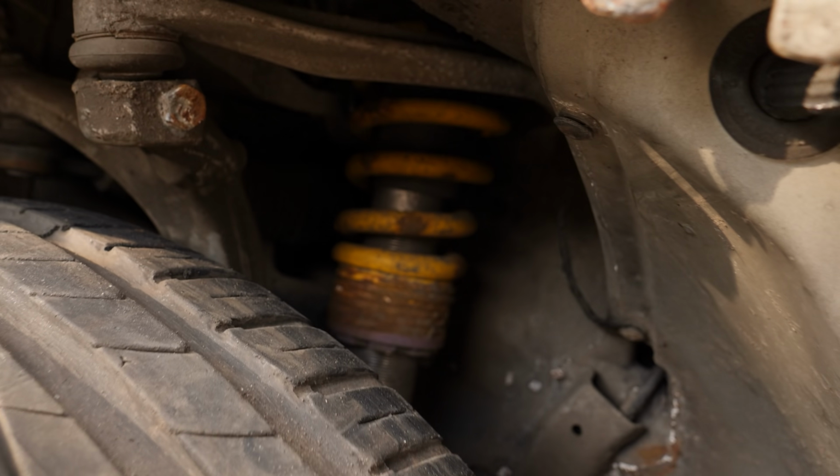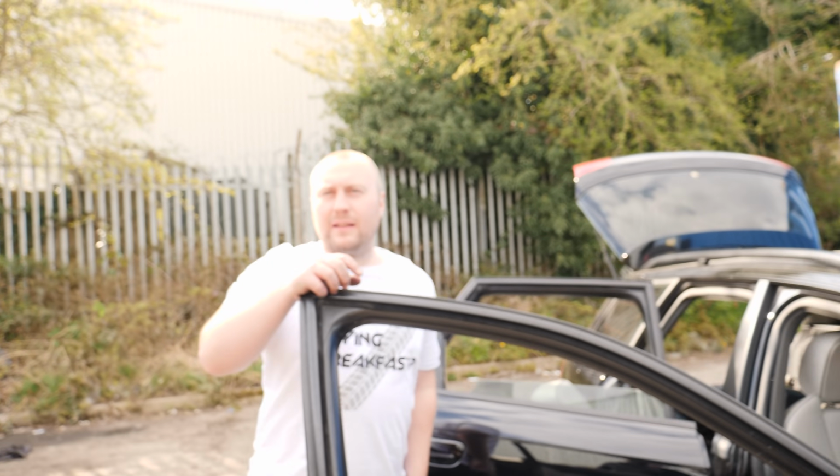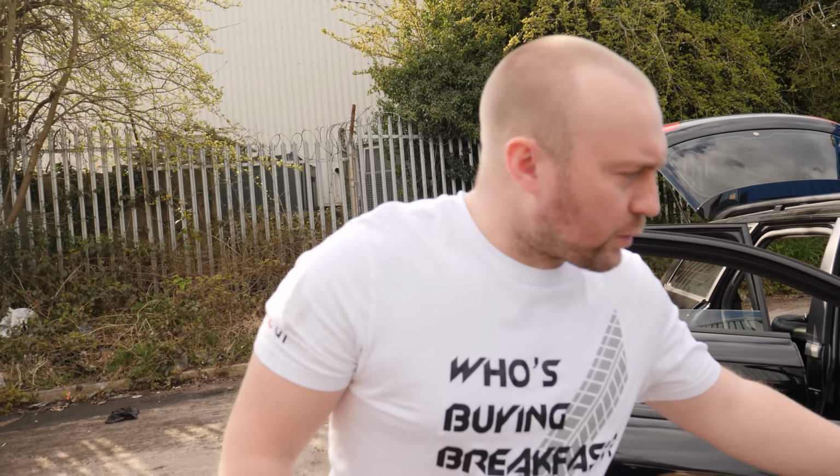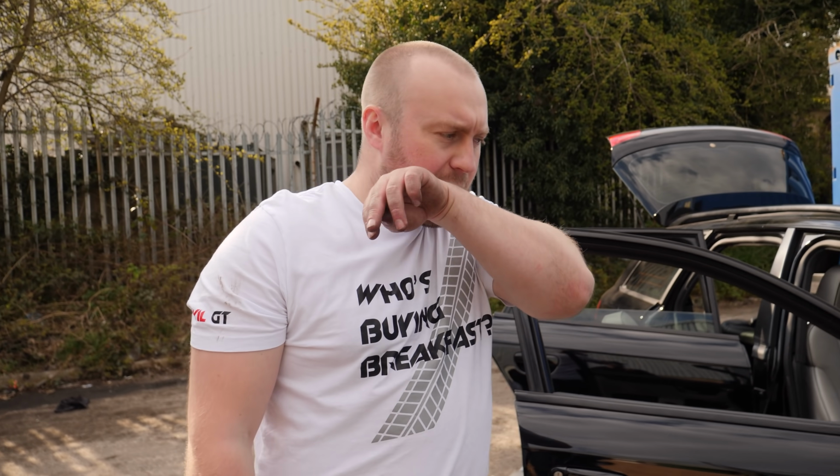No. Oh, and did we mention before? It's got the KW V3s on it, same as that, and we paid £850 second hand for that suspension. So that is definitely good for the track, we can just stiffen them off. Perfect for the track. Job done. So we haven't even got to sort out a set of coilovers. It's ready, it's good to go.